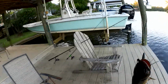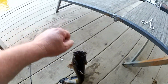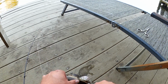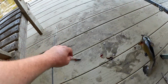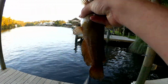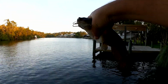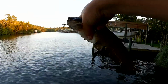Let's get the pliers. All right, let's see. Open. There we go. Decent sized bullhead here. Let's let it go. I would say somewhere between half a pound, 3/4 of a pound. I haven't caught one this big in a long time.